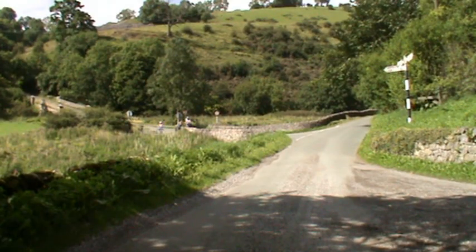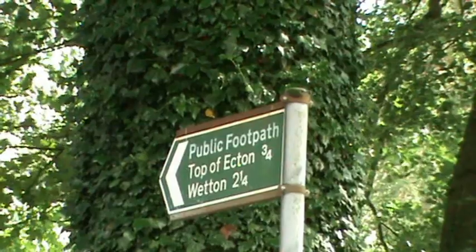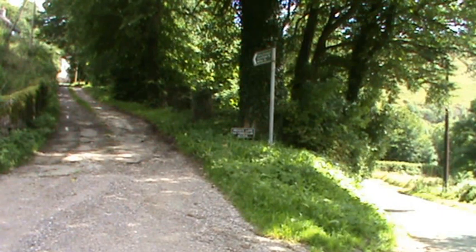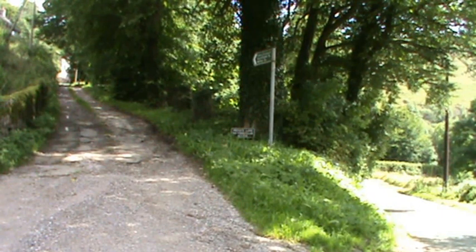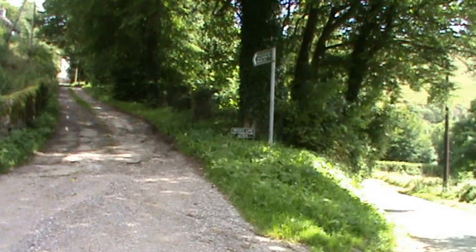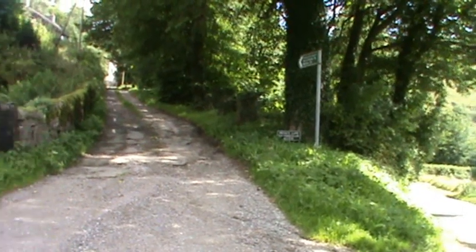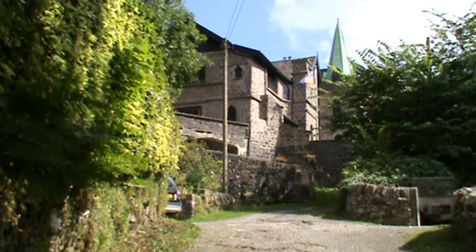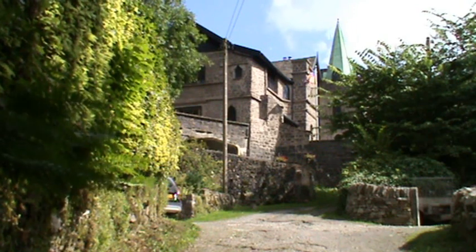Just keep heading forward. You'll come to a T-junction. On your left hand side you have a bridge, but we're turning right. Footpath sign says top of Ecton, so we've come up that road, immediate right, uphill towards the houses on your left hand side. As we get to the top of the hill, we can see our copper spire there.